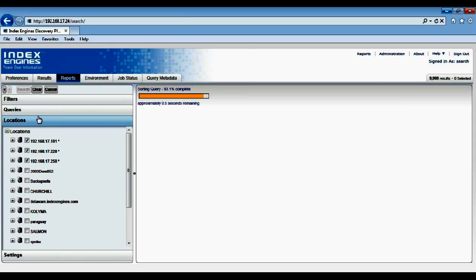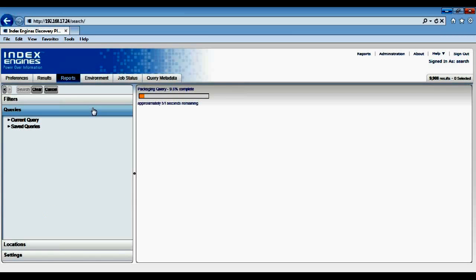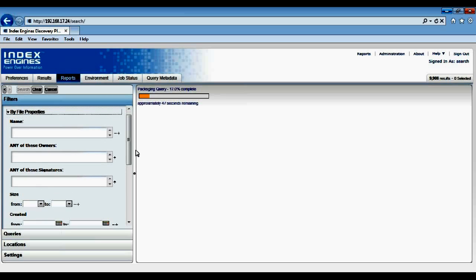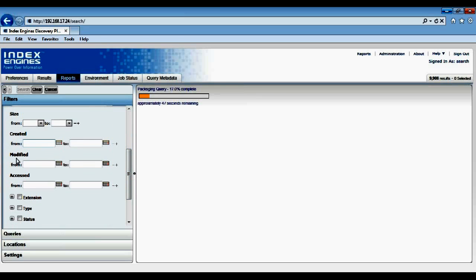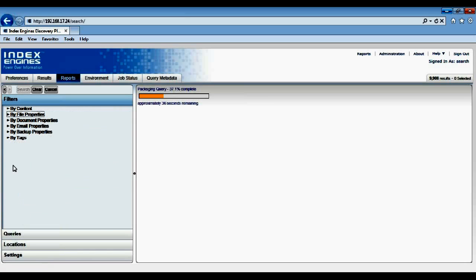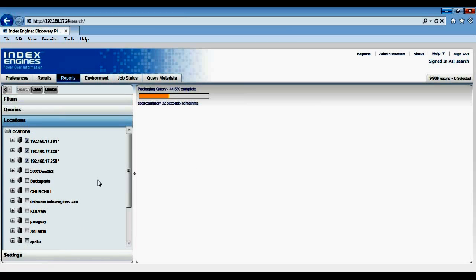And again, for the metadata, I can go in and do these queries as well. I can do specific date ranges. If I go into these filters, I can go by document or file properties like file name or last access time. I'll show you that in a minute, saying I want to find stuff that hasn't been accessed since, you know, the year 2000, for example. So you can go very specific into these, or you can just stay with the reports and go very general. But in this case, I'm doing some location filtering.